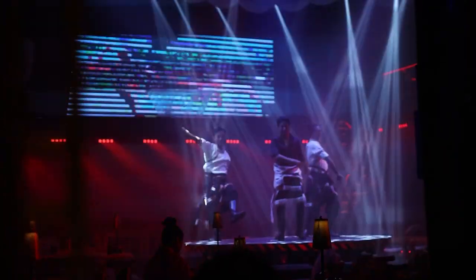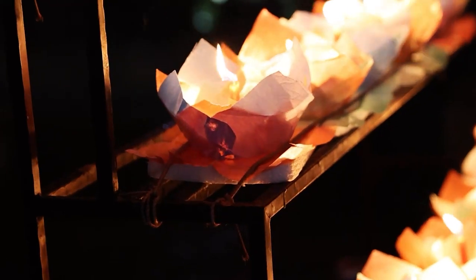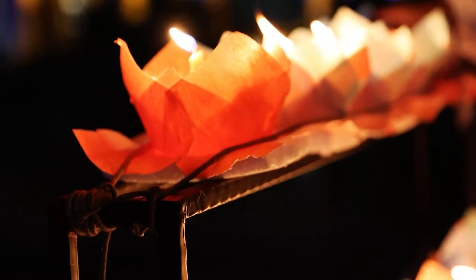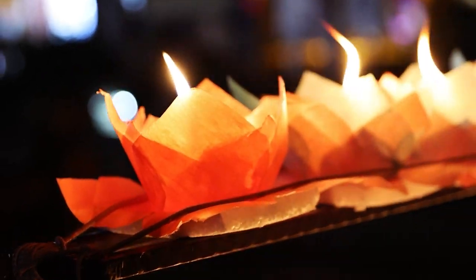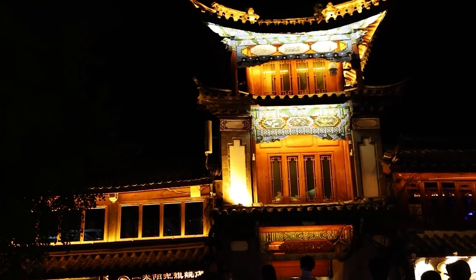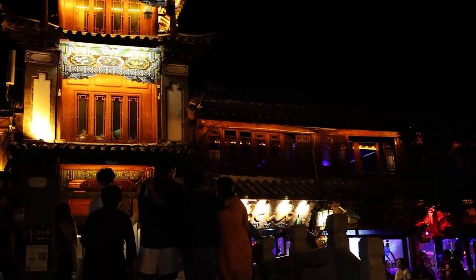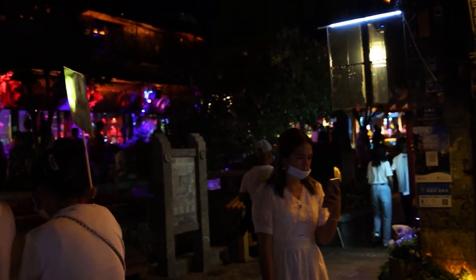Here we have some show going on inside one of the clubs. A lot of partying going on, but I'm gonna let them do the partying. I'm gonna go up early and seize the day tomorrow. Here we have old meets new China. You have these peaceful candles, and then you have the clubbing experience in the background here. And then you have this old temple. I think it symbolizes Lijiang in a few scenes very nicely.